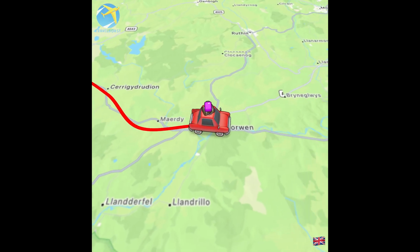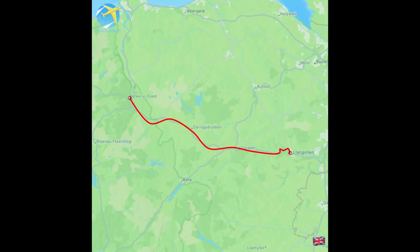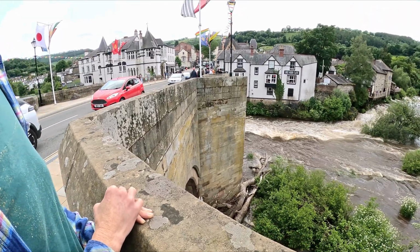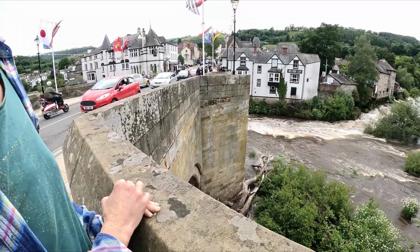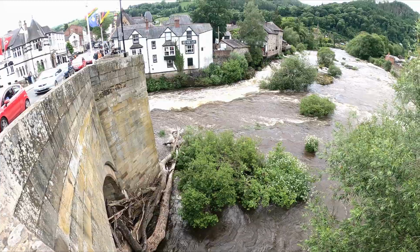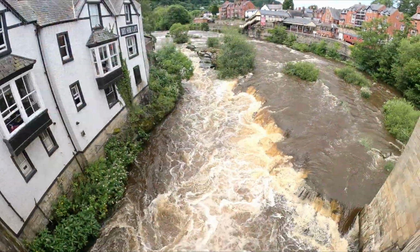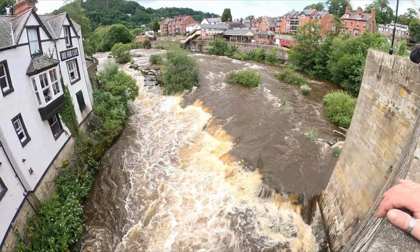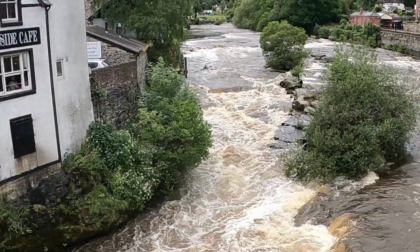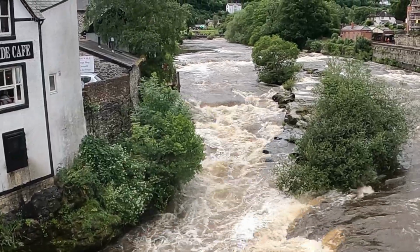If you're a kayaker and you're in Wales, you can't not stop at Llangollen and have a look at the town falls. Luckily, we managed to catch a couple of kayakers who were going down. I think it was good for Sarah to see some bigger white water as well. Good experience to see that.